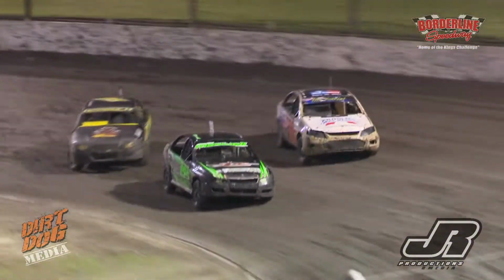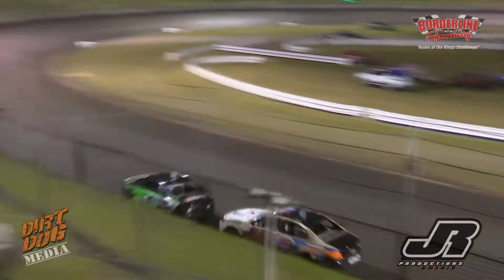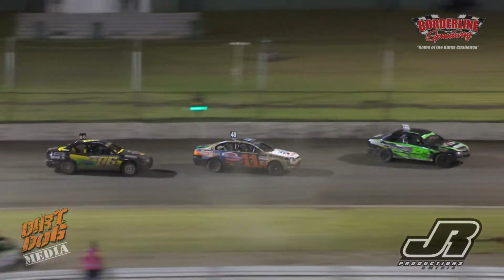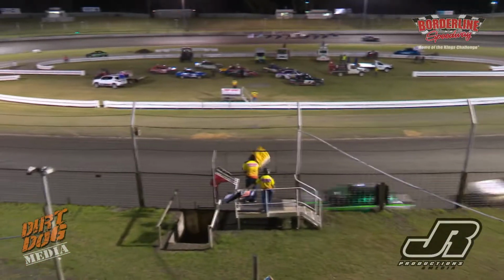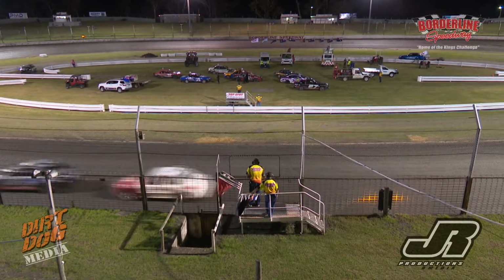We regroup for the second half of this A-main. This is just the appetizer. Merritt's on the infield, also the 23 car, also Whitehead pulling infield to join the Borderline Speedway car park on the infield. So Bear the leader as we go. First half done, Bear, Maxwell.